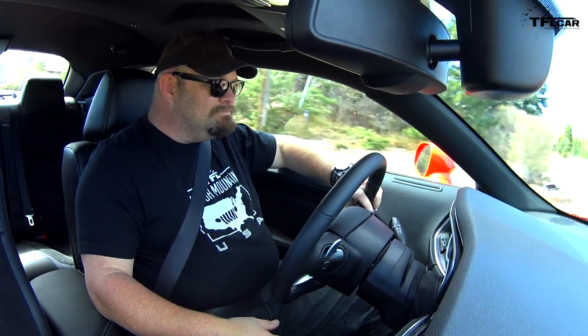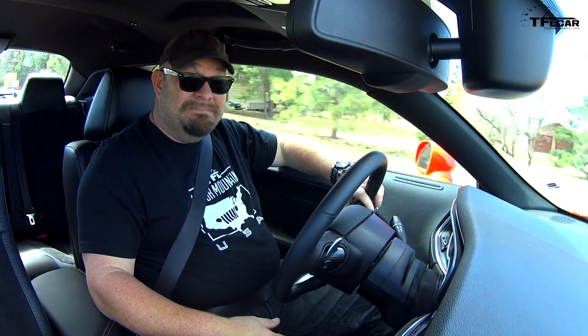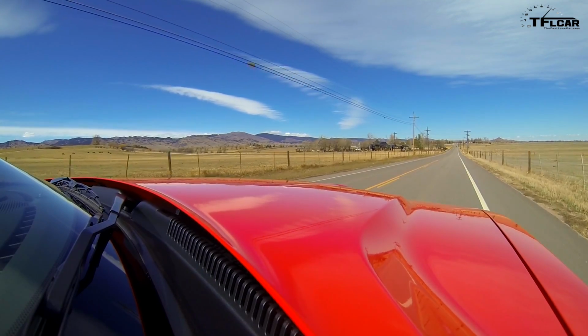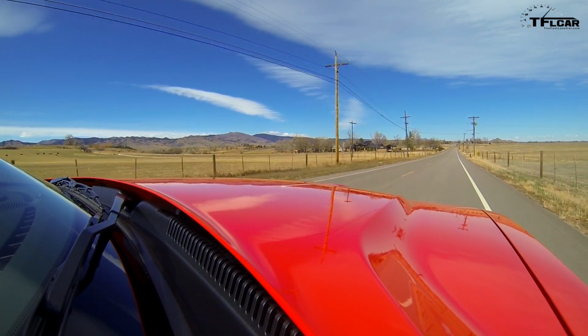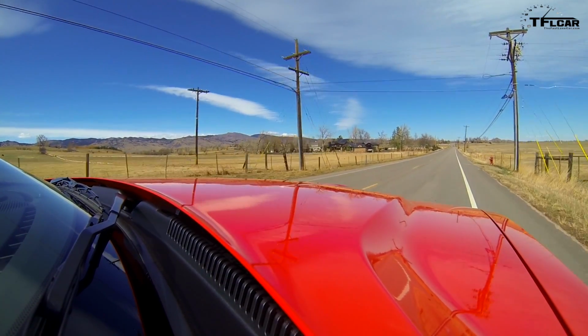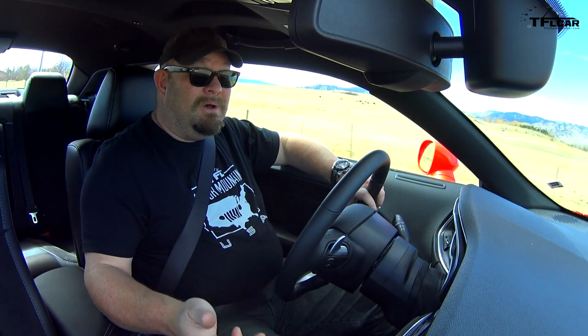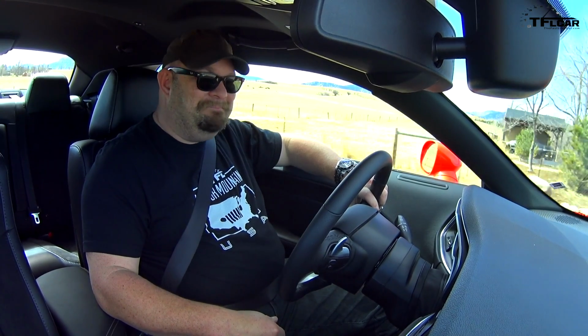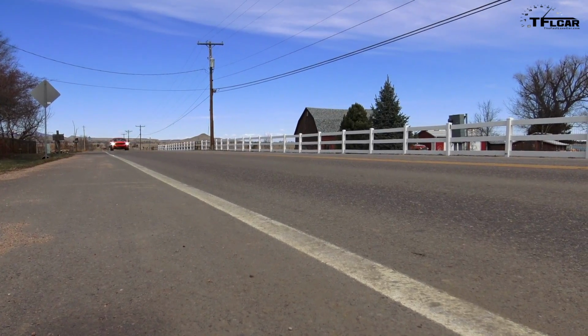Nowadays, muscle cars can be driven every day, get decent mileage, and last 100,000 miles or more. But they still have V8s. They still have at least an option for a manual transmission. They're all rear drive, not all-wheel drive. So, yeah, not really a muscle car, but a good car.